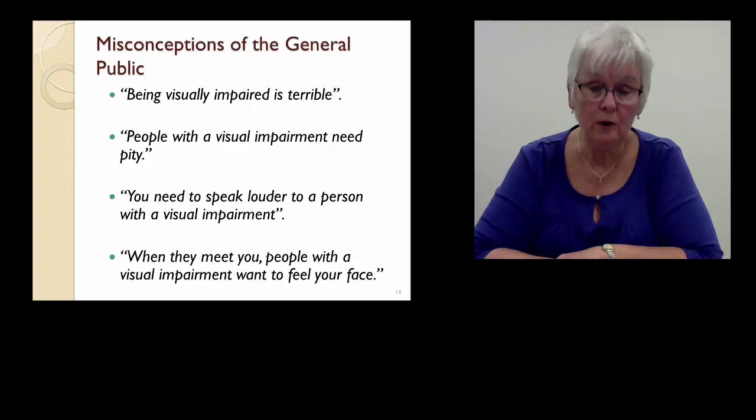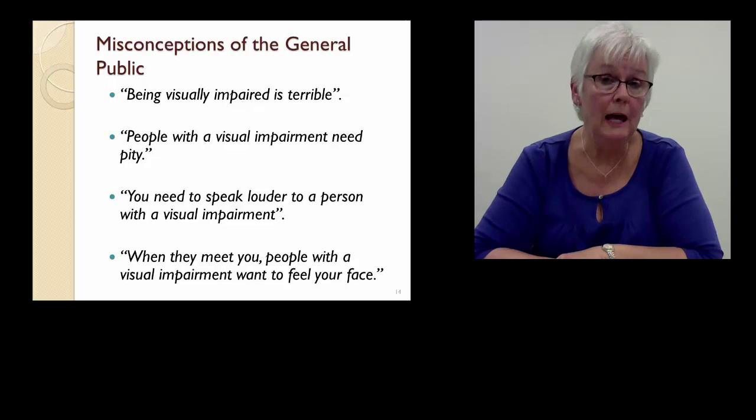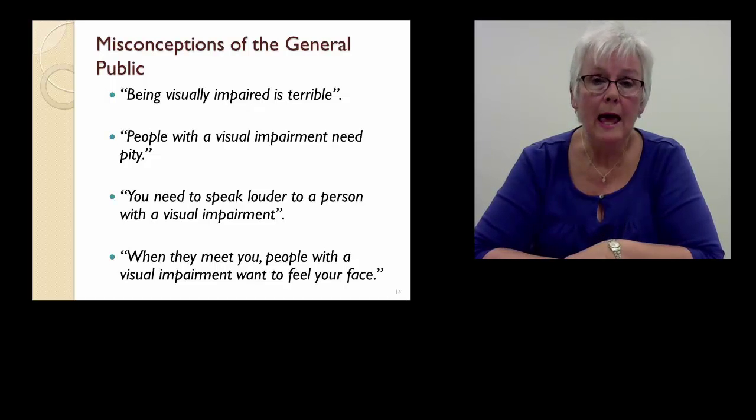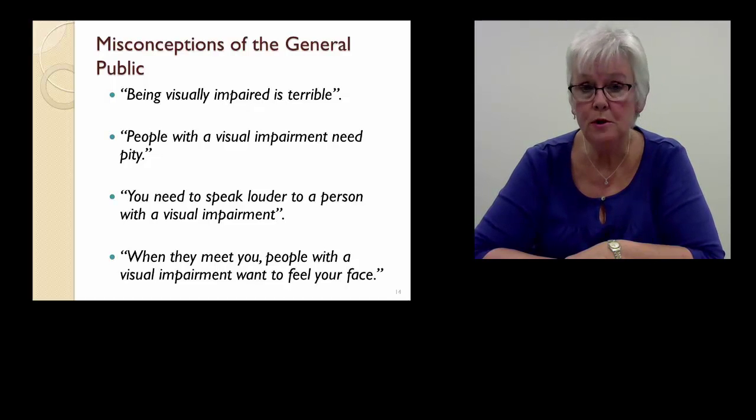You'll hear being visually impaired is terrible. Now that kind of an attitude really can foster pity, and it can also foster lack of independence. So we really want to make sure that people understand that people with visual impairment are as happy or as unhappy as any other group of people. I want people to understand that they don't need your pity. That's a handicapping condition far worse than any visual impairment.